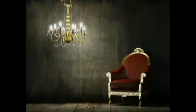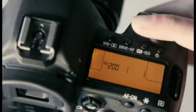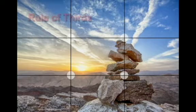Most photographers fail to capture the image due to some basic technical faults. So now I am going to tell you a few points to know before holding the camera. Photography techniques. Number 1. Use the rule of thirds.